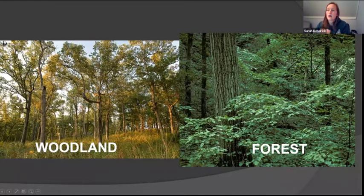And so woodlands tend to be a lot more diverse systems because they have a ground layer that birds can nest on, a shrub layer, a little bit of subcanopy, and then a canopy. So there's just a lot more nesting substrate for different types of species to use. And so diverse managed woodlands are great for a wide variety and diversity of bird species.